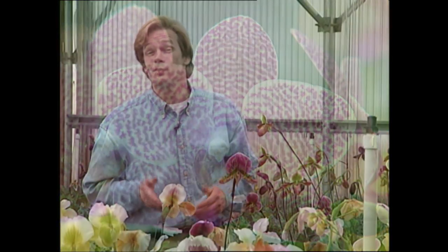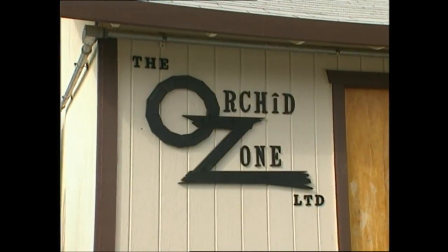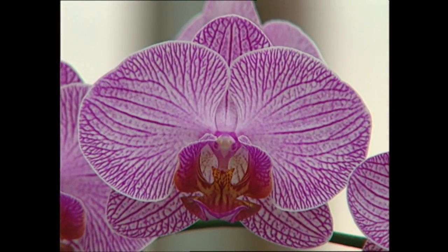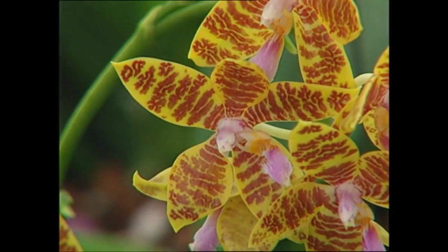If you're like me, you must have favorite places you like to visit. You know, those places that you visit time after time. Well, this is one of those for me, particularly in the winter when I'm starved for beautiful blooms. This is the orchid zone, and after we've had a chance to look around, I think you'll understand why I keep coming back. Terry Root has created this magical place out of his love of orchids.